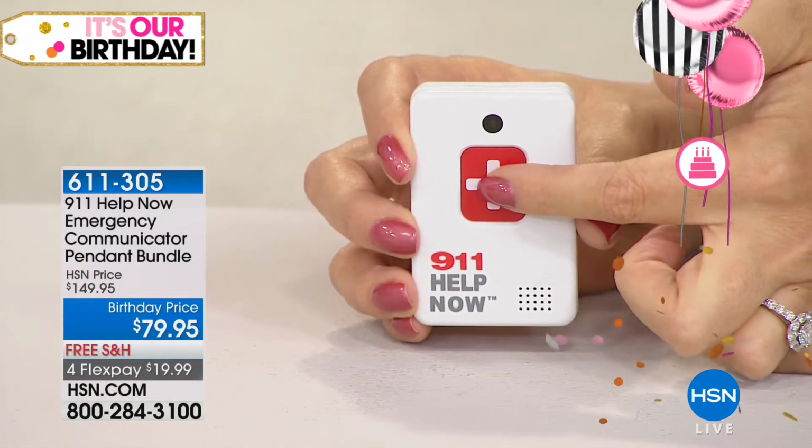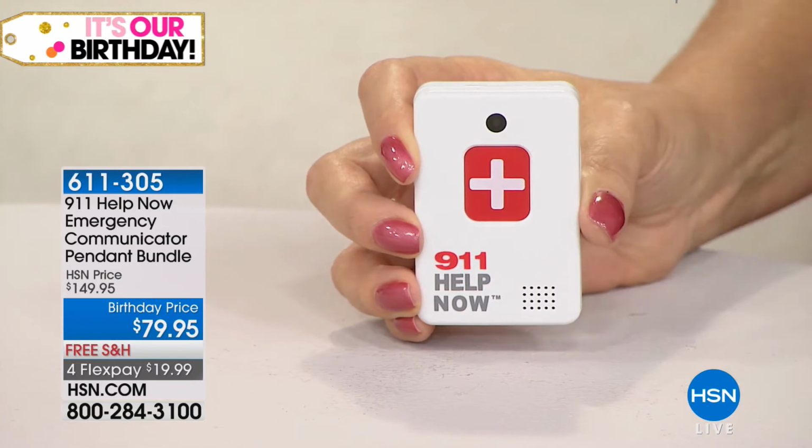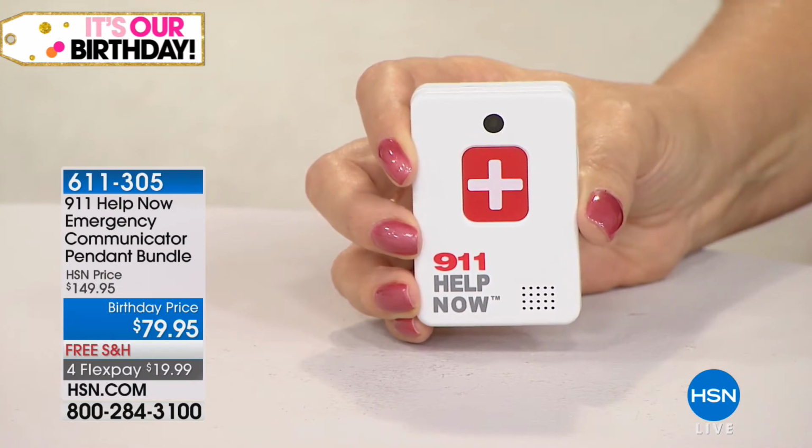So here's how easy it is. We're going to show you this. You press and hold the button, and then the next voice that you hear on the line is that of an emergency operator right there in your area.